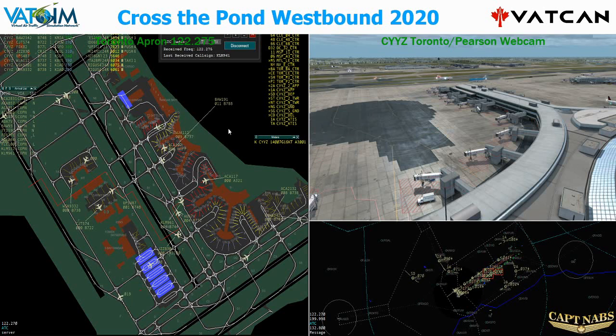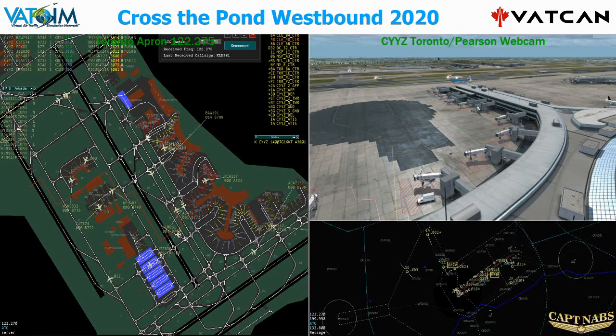Austrian, let's see if Austrian's got a gate. He's got the gate assigned. Go ahead for Apron. Oh, I did not actually, sorry. I was distracted. Air Canada 2132, contact ground now 219. On 219, Air Canada 2132, have a safe day. Thank you. I told him to hold short of Delta, in my defense.